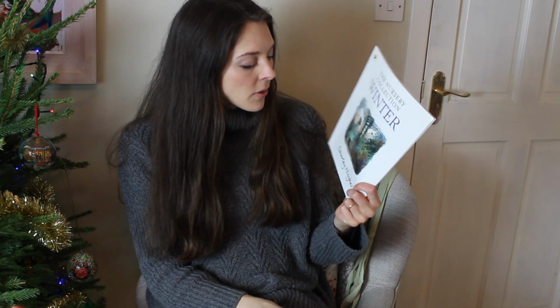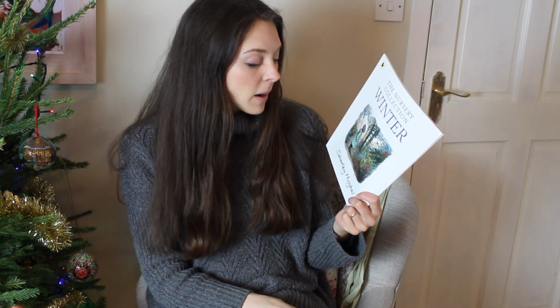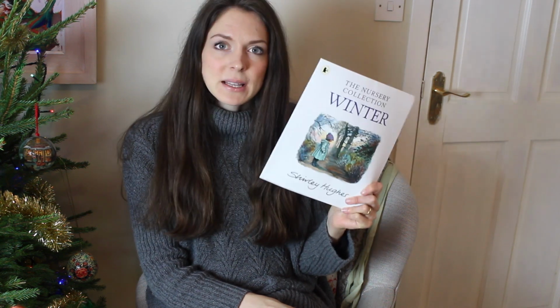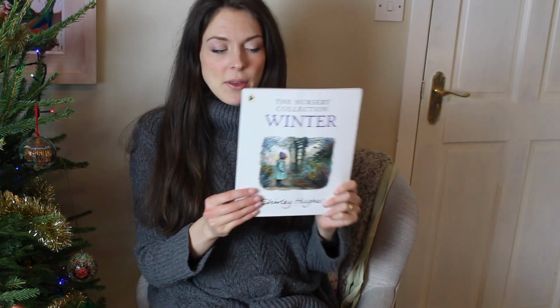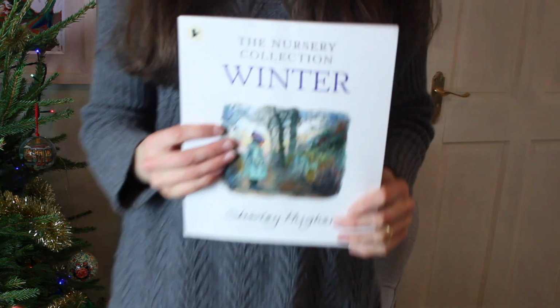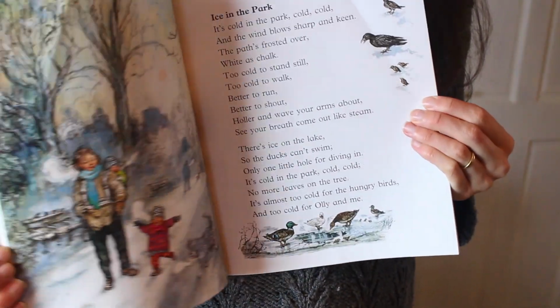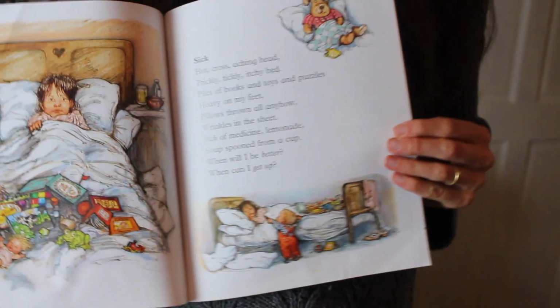Now moving back to just a winter theme is of course the seasonal series by Shirley Hughes. Again, this comes in spring, summer, autumn, winter. I bought these in the nursery pack, but I did have to get them on eBay. Pretty sure that they're out of print now, but they are worth finding. This is the winter one. It's a selection of poems and very short little stories, with lots of seasonal illustrations.